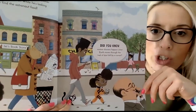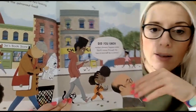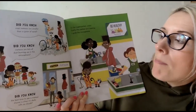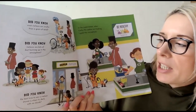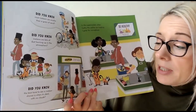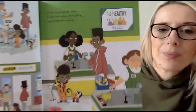Did you know meteor showers happen when Earth moves through a trail of dust left by a comet? I didn't know that. Did you know most meteors are smaller than a grain of sand? Did you know meteors are bits of dust burning up into the atmosphere? Did you know the best time to see a meteor shower is when it's dark with no clouds?